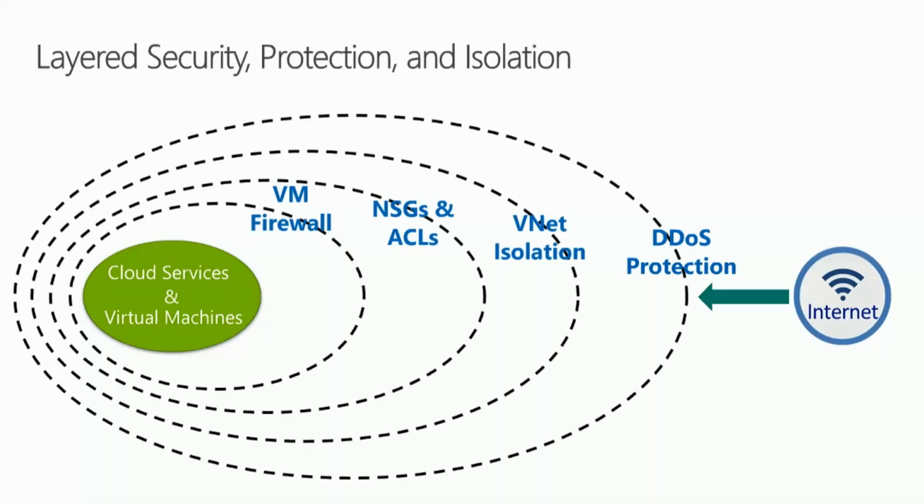As you go further out the ring, we have VNet isolation. What that means is anytime you deploy a virtual network in Azure, it's fully isolated from any other network of your own in Azure or from any other customer using network virtualization technology.